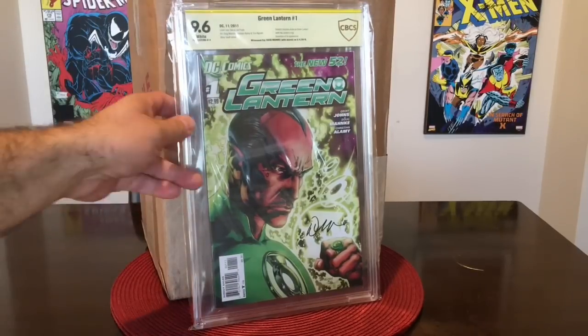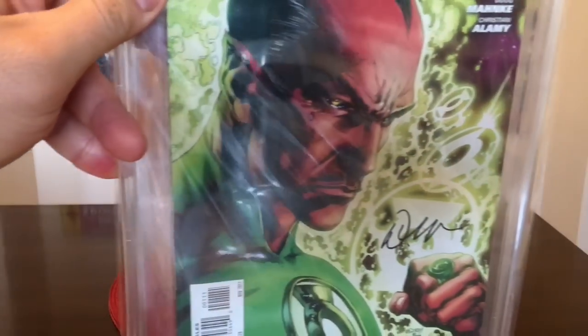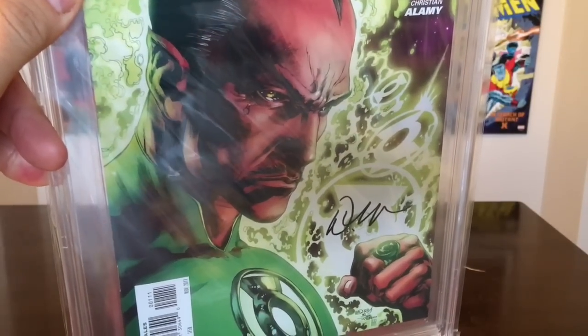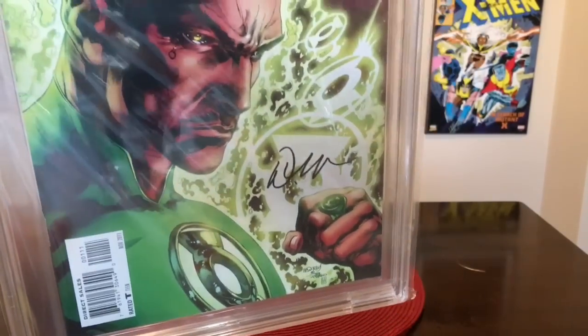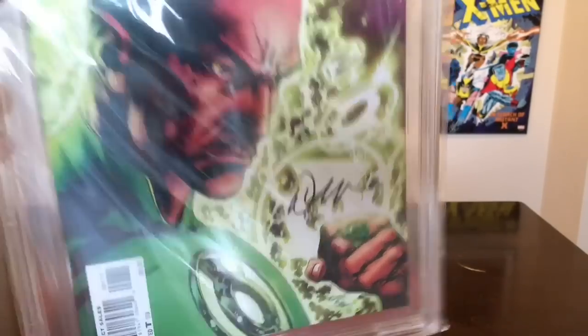But anyways, we got this right here. Look at that teardrop, huh? Look at the teardrop. So I guess he's crying because he's about to punish somebody, and he's got to do it with Hal Jordan's ring. Don't cry, Sinestro. Don't cry.